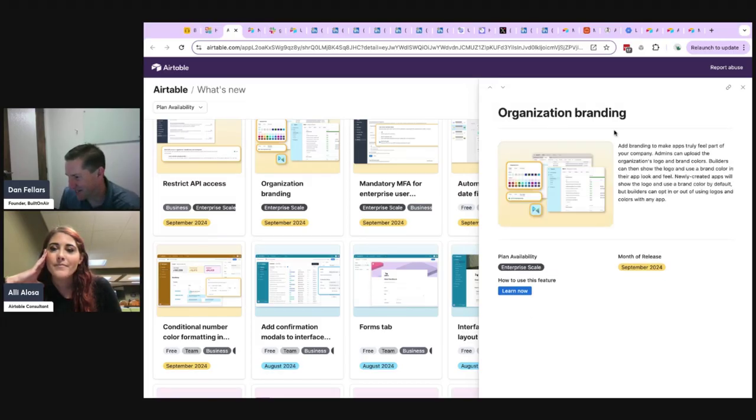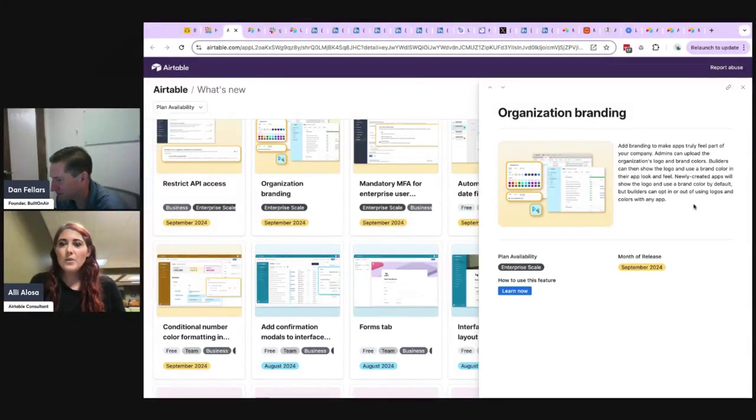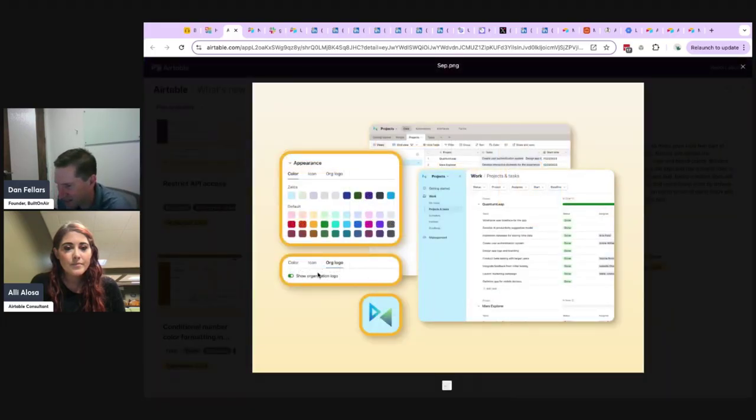All right, next one, organization. This one I kind of chuckle at, like, okay, organization branding. I'm sorry, I think there's more work to be done on this one. Yeah. It basically puts your little logo as the icon, which I guess is something, but I think it needs a little bit more to really get your branding there. Do they let you actually load in your own hex code for the color? That's what I could not see. Let's look at this. I could not see how to modify the color. I could only see this where you show the logo.